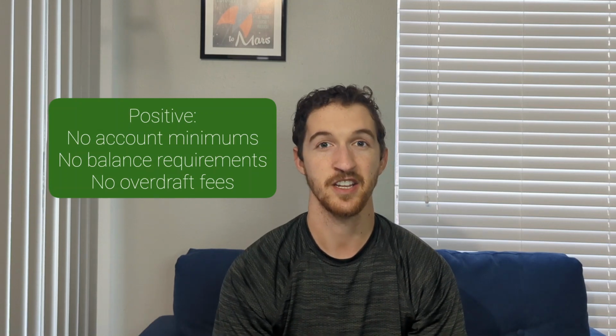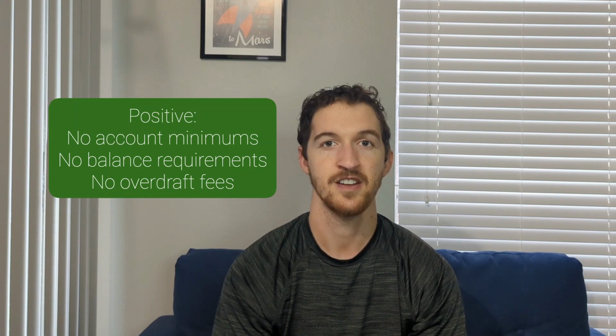One of the big positives of the SoFi checking and savings accounts is that they don't have a lot of hidden fees like a lot of the big banks have. So they have no monthly fee, no overdraft fees, no minimum balance requirements, none of the common fees that you would find at big banks.